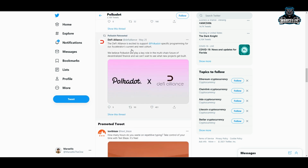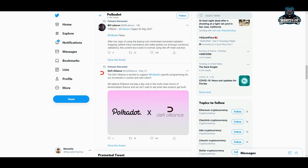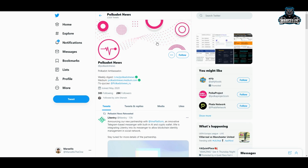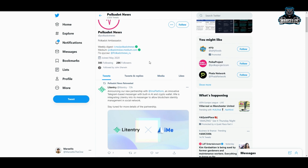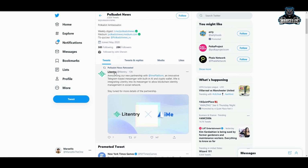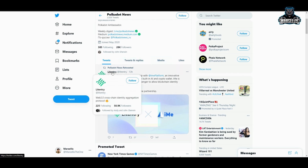Look over here. The DeFi Alliance is excited to support Polkadot specific programming for our accelerators, current and next cohort. So there's so much going on here with Polkadot. It's kind of hard to recap everything, because there's so many different Polkadot factors here, so many different catalysts that are going to send Polkadot to the moon. So looking at the Polkadot news channel here, they just now retweeted this from Liontree, and Liontree is Web 3.0 cross-chain identity. But let's go here and look at this.